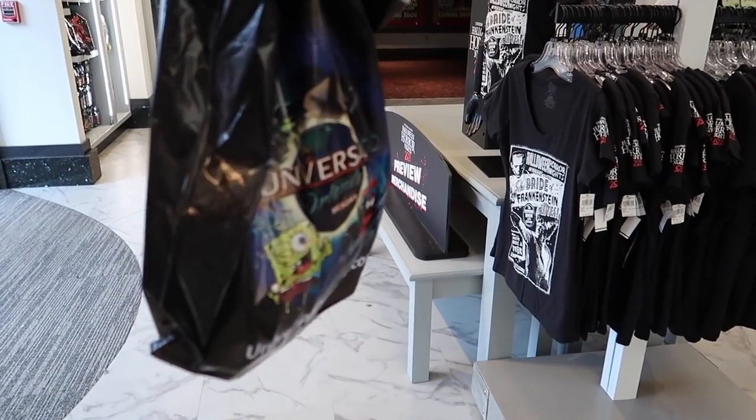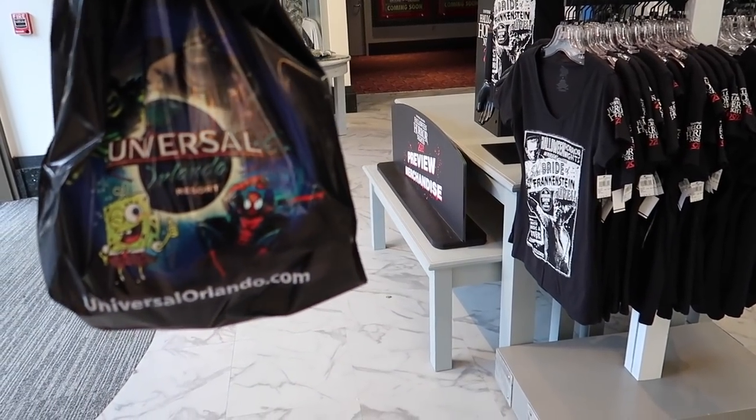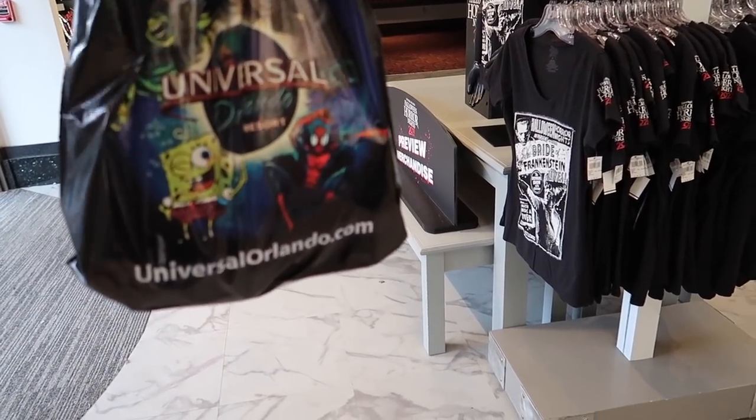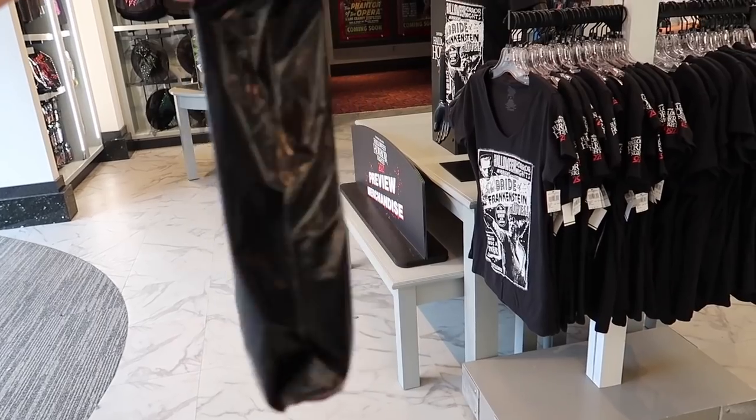I forgot my reusable bag today. I've been remembering it almost every time, but I forgot it today. But I'll do my best to reuse this bag too, because it is really cute and durable.